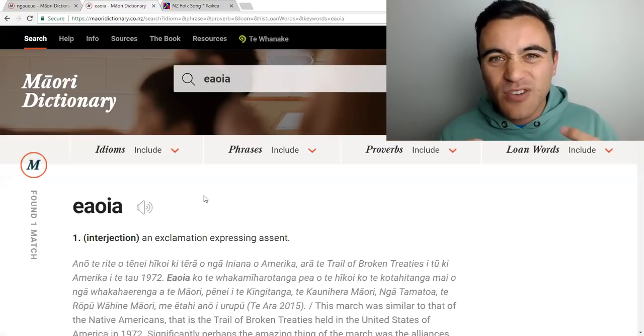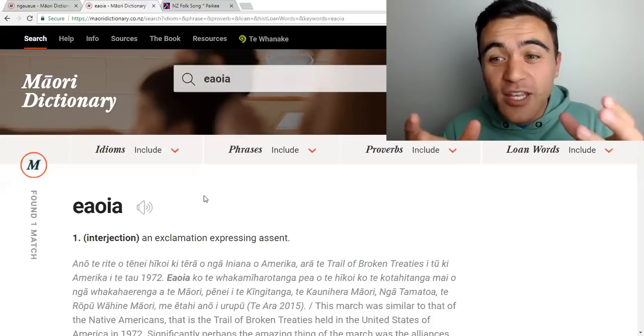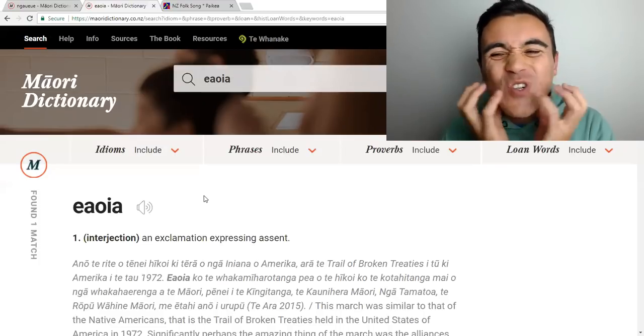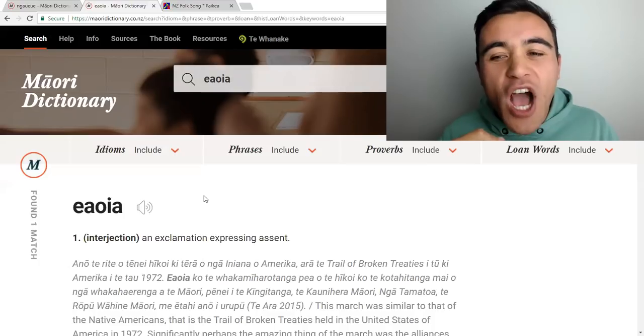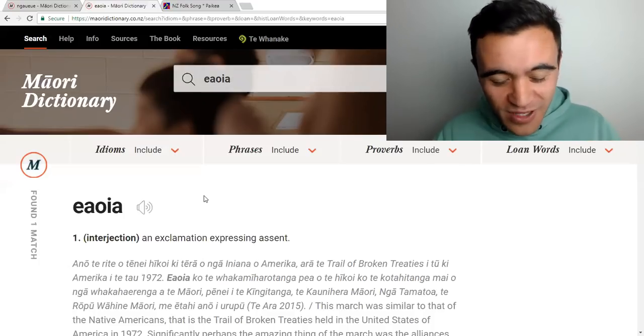So really expressing and really putting the effort into making all those proper vowel sounds, not just the sound out of your mouth, but the actual shape with your lips and your tongue and your jaw and all that sort of stuff. It's all in here. E-a-we-a, e-a-we-a. Keep practicing that because that will really help with your pronunciation.